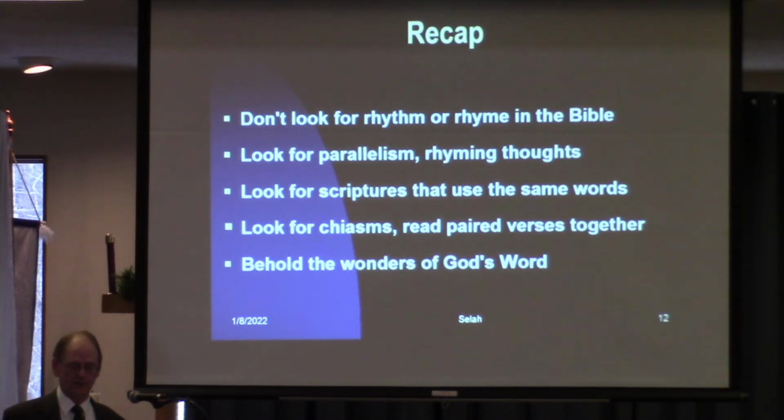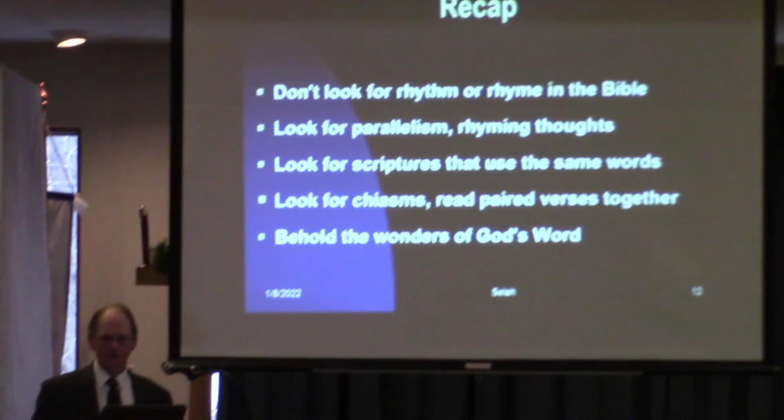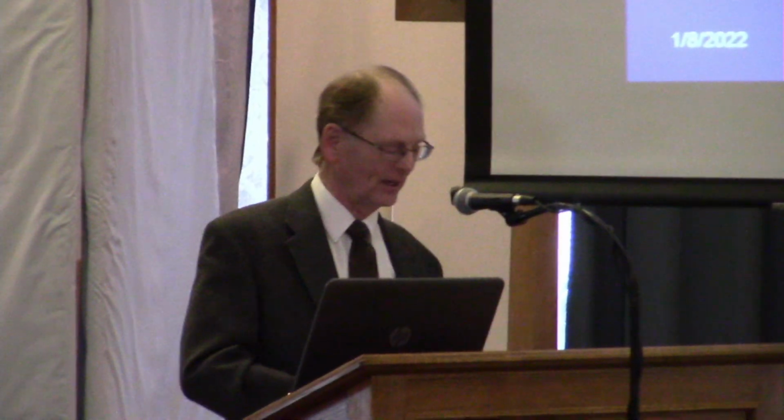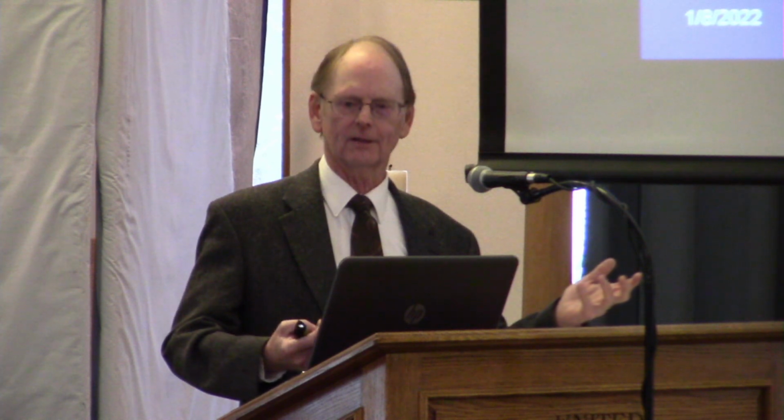Look for chiasms. Read the paired verses together. Don't just read it sequentially. And with 1,900 of them that you can go and look up on Chiasmus Exchange, if you were to study a chiasm a day, you'd be at it for over 5 years. So there's plenty of material to dig out of the Bible. And if you do all this, you will behold the wonders of God's Word.